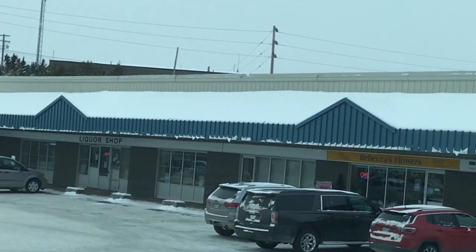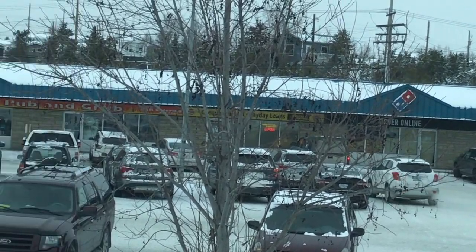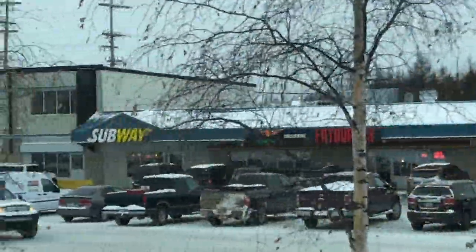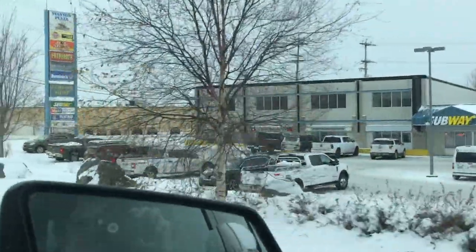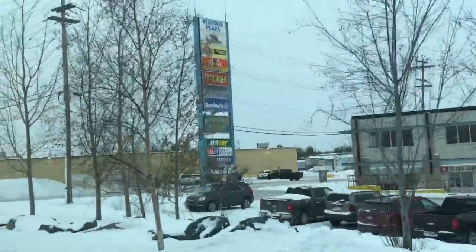Oh, flower shop. Rebecca's Flowers. I don't know if it's like a pool place. I'm not sure, I think that's a hair studio. Don't quote me on this. And then, oh yeah, M&M is in there as well. M&M Meat Market or whatever.